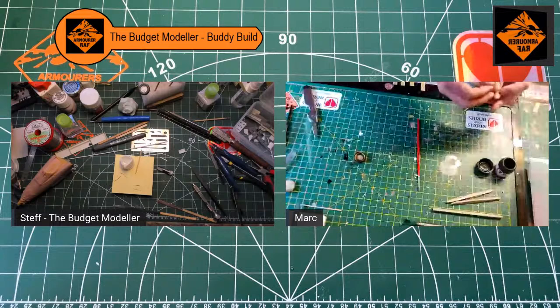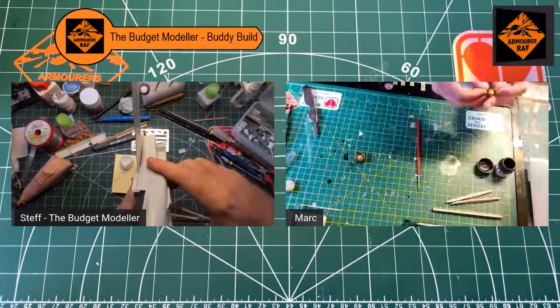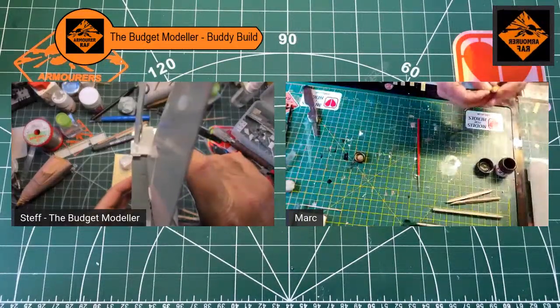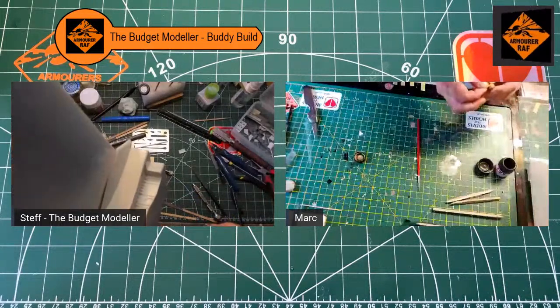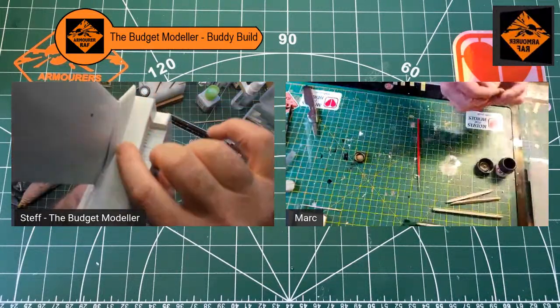It's like under the wings here. Look, I don't know whether I can sort it. But you have a look straight down there. It's so shiny and smooth. It's ridiculous. There's absolutely nothing there.